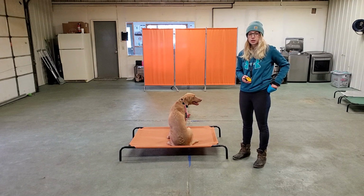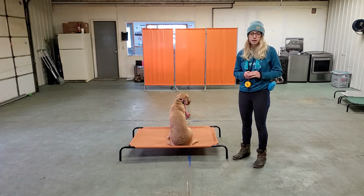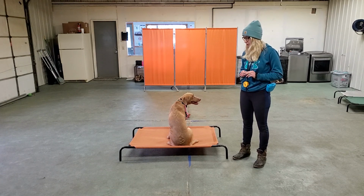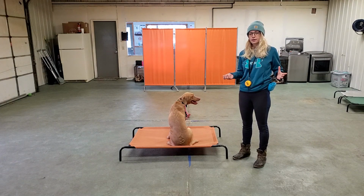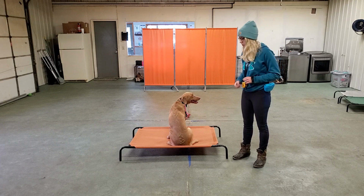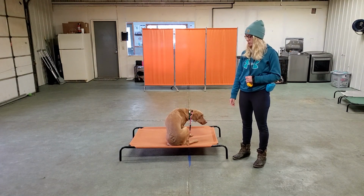So if there's an extra special occasion where maybe someone's coming in the house that she's never met before, I would give her a high reward. And if she comes off the bed, we give her a firm correction. If it's just a normal everyday, we're eating dinner, we put her on the place bed, you can feed her just her plain old dog food as a treat. Good Aspen. And that should be a high enough reward for her.